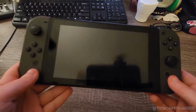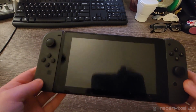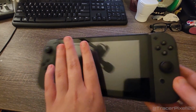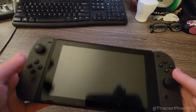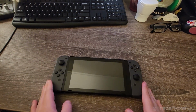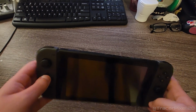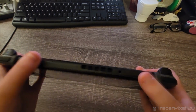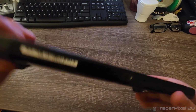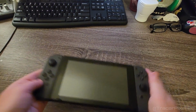The next system I have is the Switch. I put these in the order I got them, not by order of release date. I got this from Best Buy back in February 2020. This is the one with the gray Joy-Cons. Just took it out of its dock for now. Analog sticks, buttons, the D-pad has directional buttons, there's triggers, power button, volume buttons, game card slot, and charge port, and underneath the kickstand is the SD card slot.